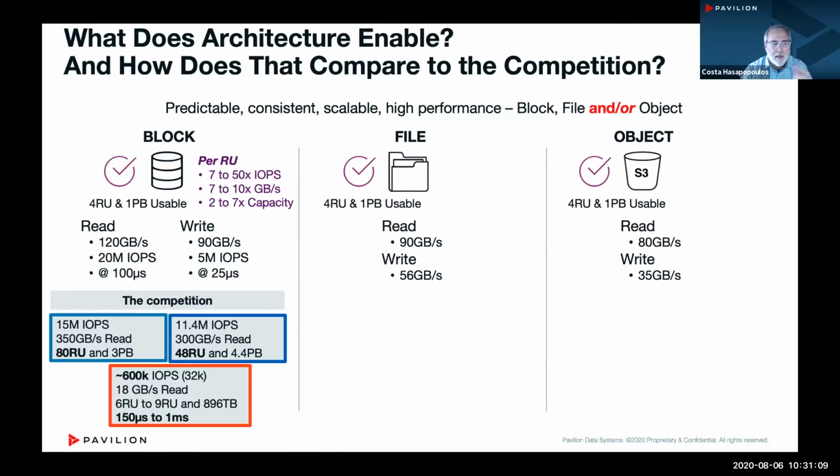So when you look at that, that's really about a 9 rack unit form factor. When you put that relative to the competition, depending on who you're comparing to below, from an IOPS perspective we're either 7 to 50 times the IOPS per rack unit, 7 to 10 times the gigabytes per second read, or 2 to 7 times the capacity per rack unit. Keith, it just doesn't end with block.